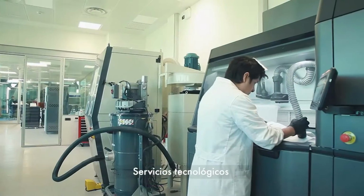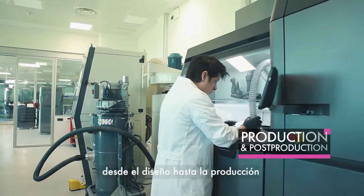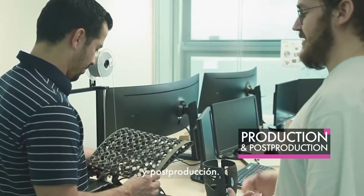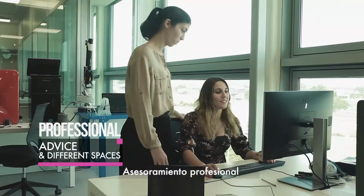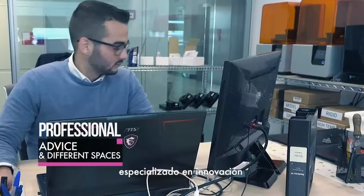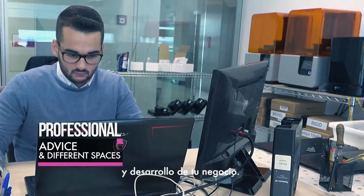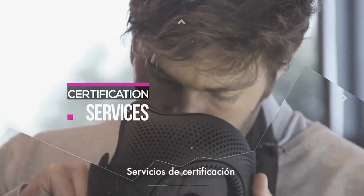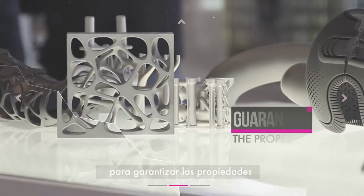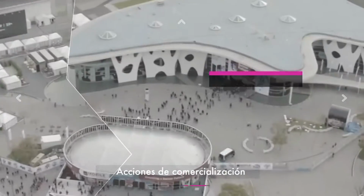technology services for printing parts, from design to production and post-production, professional advice from the consultants specializing in innovation and developing your business, certification services to guarantee the properties of printing parts, commercialization operations that will facilitate market entry.